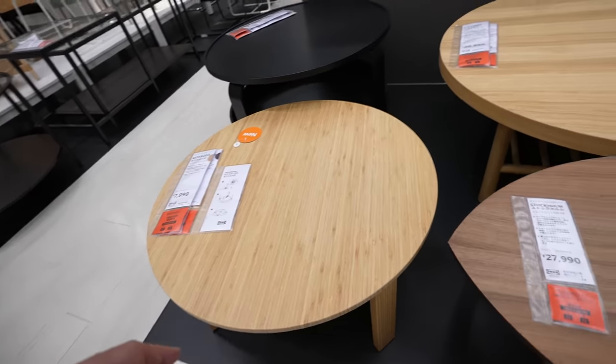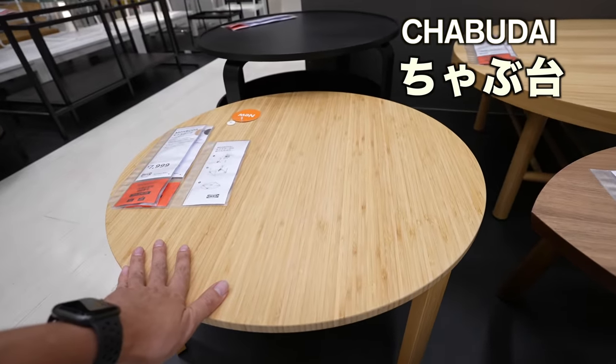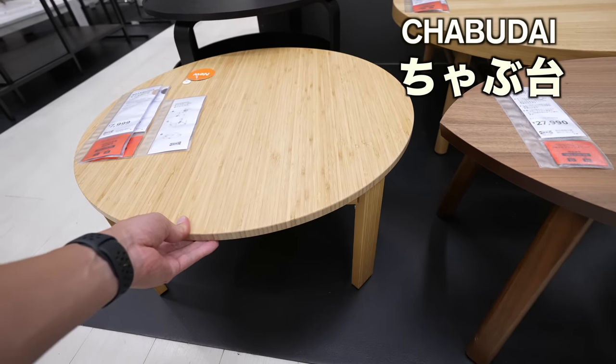Look at that. We have a chabudai. Maybe not. It's called moksubora. I thought that's a chabudai. You know, the angry man.